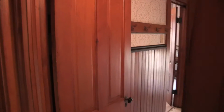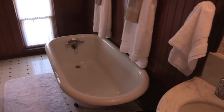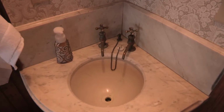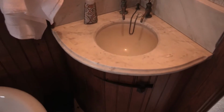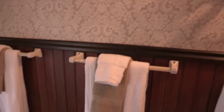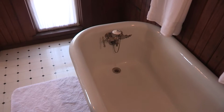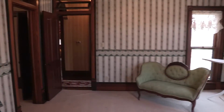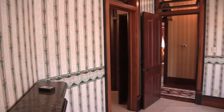And let's go through this old bathroom. Here is the original bathroom. And you'll notice that there's the original sink, and those faucets were original, put in 1886. And you'll notice there's a gas light on the wall. And there's the original bathtub, 1886. You'll notice there's no toilet or shower in this room because people didn't have toilets in their houses. They were outside at the back. This was the last house in town to have an outhouse.